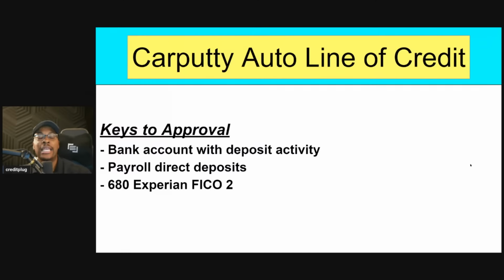Now, in terms of the keys to approval, number one, you want a bank account with deposit activity. As I mentioned, they're using Plaid, so you do have to connect to Plaid. And what they're looking at is, do you have some type of money flowing into your bank account? Now, if you have a regular W-2 job, that's perfect. They're going to be able to pull that data in and see a history of money going into your account. Because at the end of the day, they want to make sure that you have enough income or revenue to cover the monthly loan payments, right?